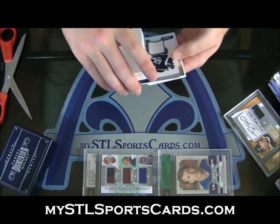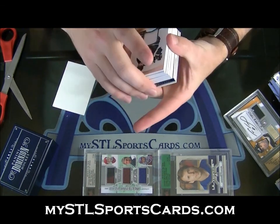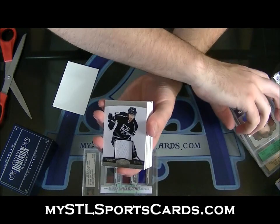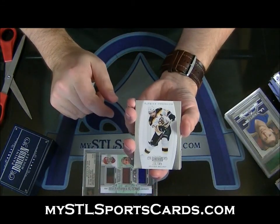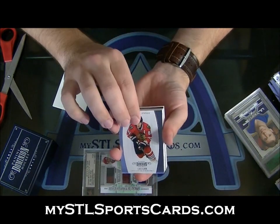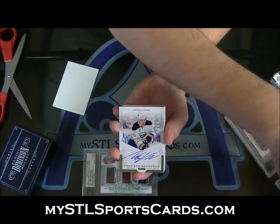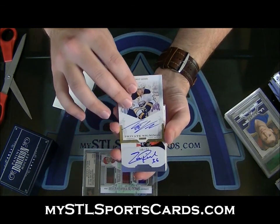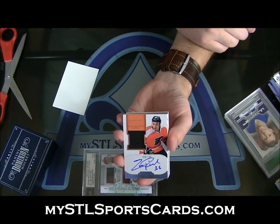All right, let's see what I can pull off the back. Let's just do this for now. Mike Richards for the Kings, numbered to 100. So that's Buffalo Sabres. Next, for the Bruins, Patrice Bergeron, 199. Next, for the Hawks, Marian Hossa. Got an auto behind here. For Buffalo, private signings of Thomas Vanek for the Sabres. Numbered 100 of 199, rookie patch auto is Zac Rinaldo for Philly.